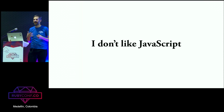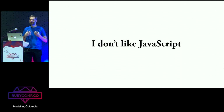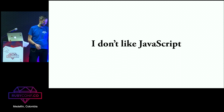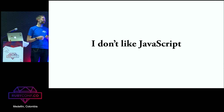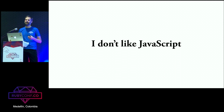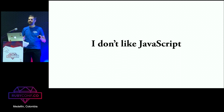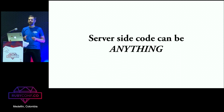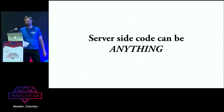And that thing is I don't like JavaScript. I'm sorry, but I just think it's a really bad language. I really don't understand why people use it. I mean, I know that you need to use it in the browser, and that's fine, but your server-side code can be anything, so why would you punish yourself with JavaScript there?